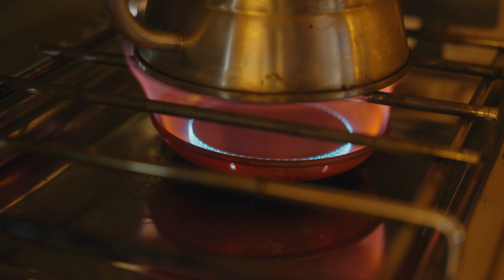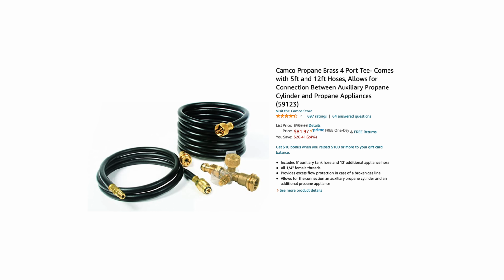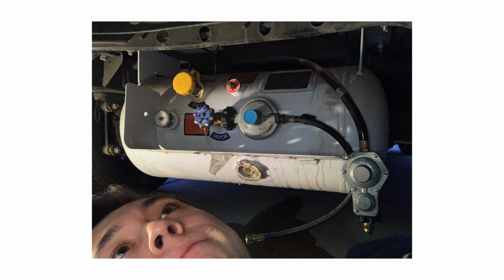If you're planning on using the same propane tank for your camp stove, you may need to use a T so that you can run a higher pressure line to your stove, as most stoves function at a much higher PSI. Double check for leaks.